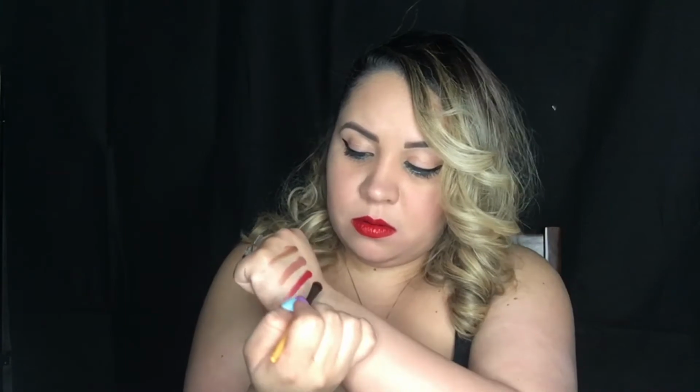Like I said, once again, it's a nude palette, and the reason why it's so nude is because it's for a daytime look. I would definitely say it's very smooth, very buttery. That red is nice. Look at that red. Wow. Very, very nice colors. Very nice.